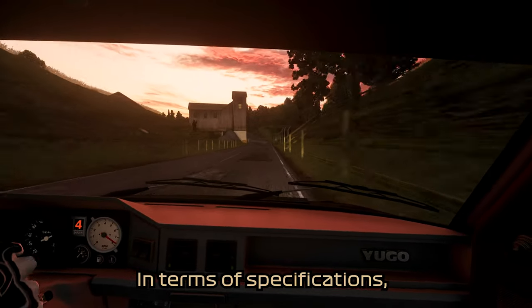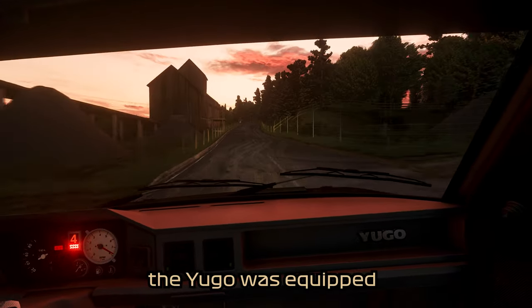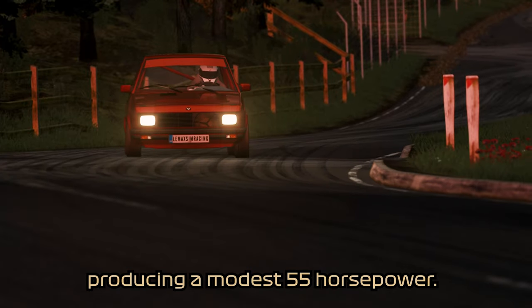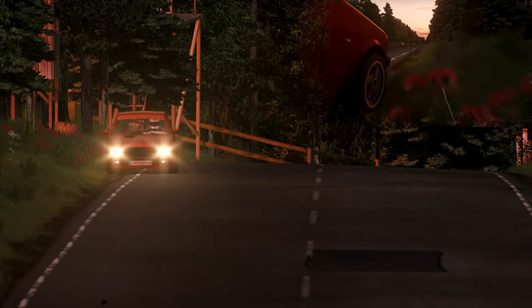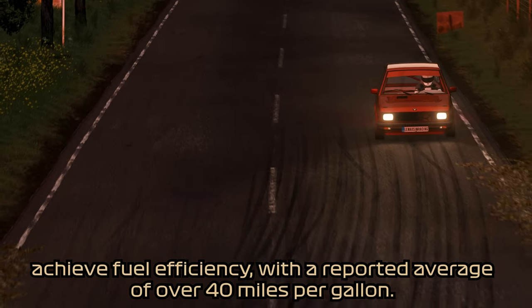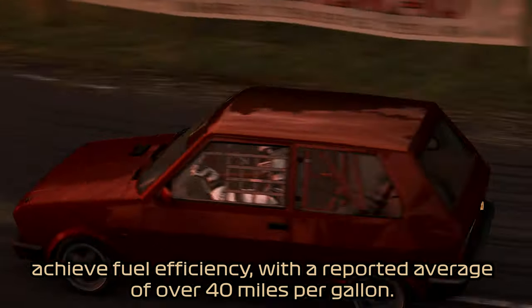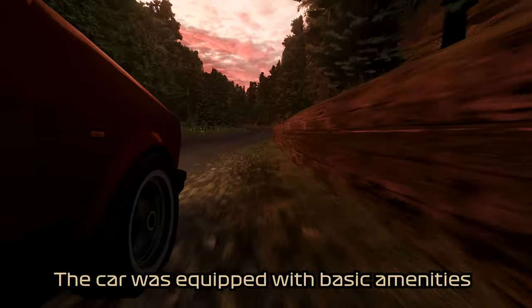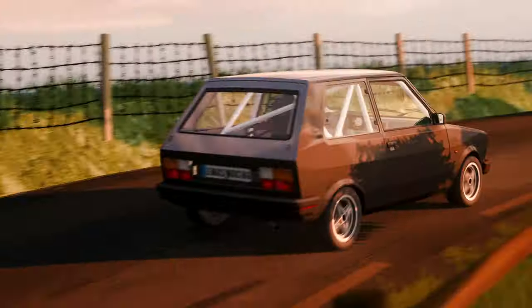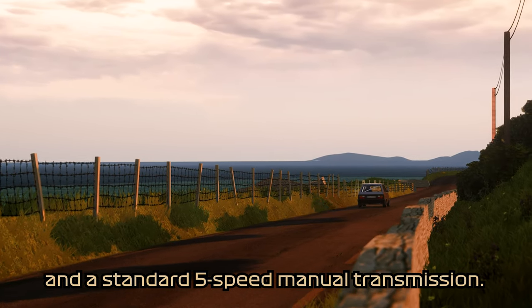In terms of specifications, the Yugo was equipped with a 1.1-litre inline-4 engine, producing a modest 55 horsepower. Its lightweight construction allowed it to achieve fuel efficiency with a reported average of over 40 miles per gallon. The car was equipped with basic amenities such as manual windows and doors and a standard 5-speed manual transmission.